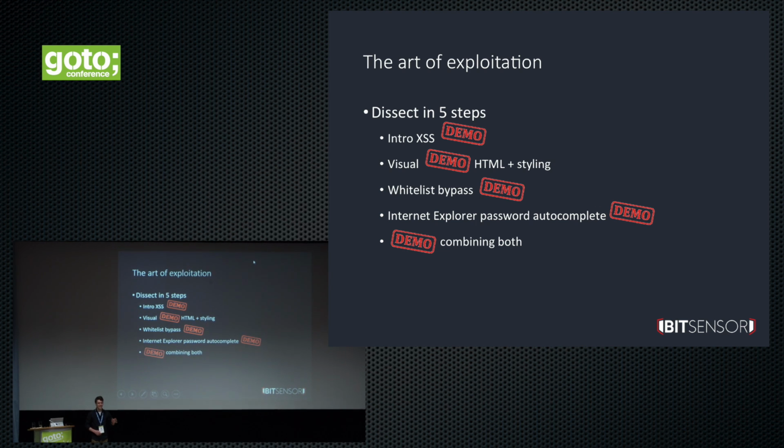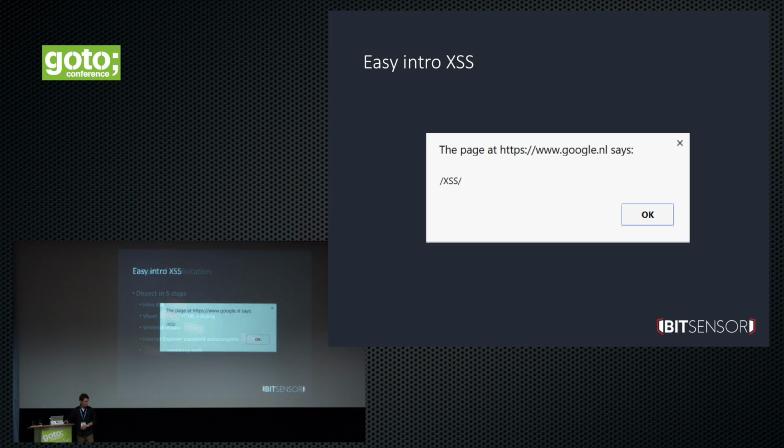So I'd like to dissect this specific attack in 5 steps. First, a small introduction about cross-site scripting, keeping it really easy. Then a visual demo with HTML and how we use styling. Then we show you how to do a whitelist bypass. Then a cool trick you can pull off on Internet Explorer, especially on the password autocomplete function of Internet Explorer. And then we do a demo combining everything. So that will be a lot of fun.